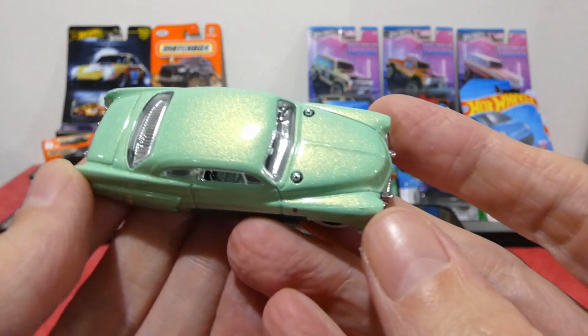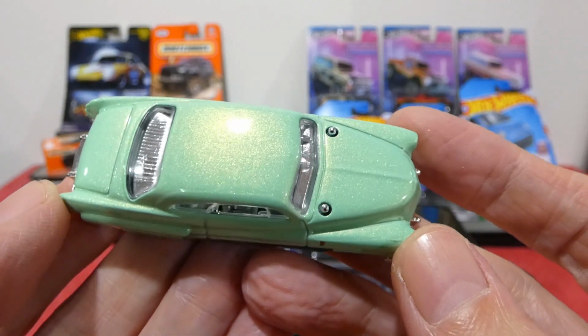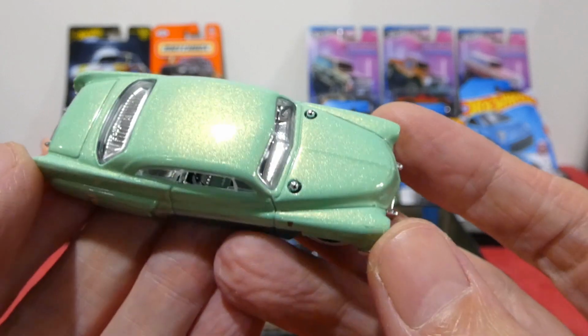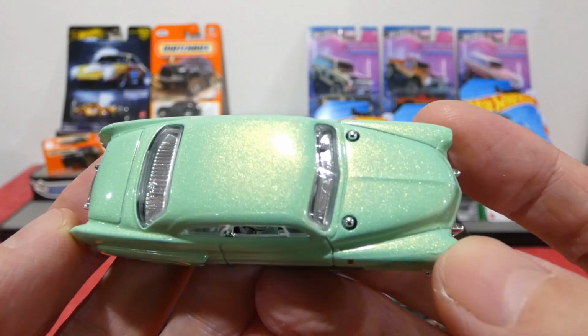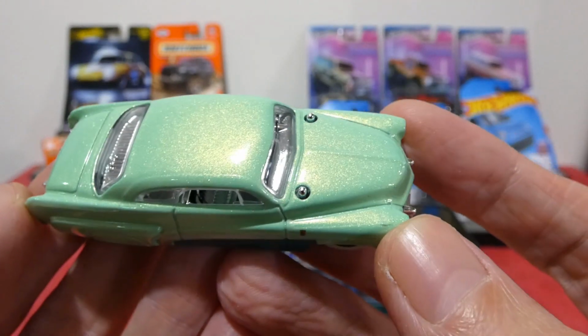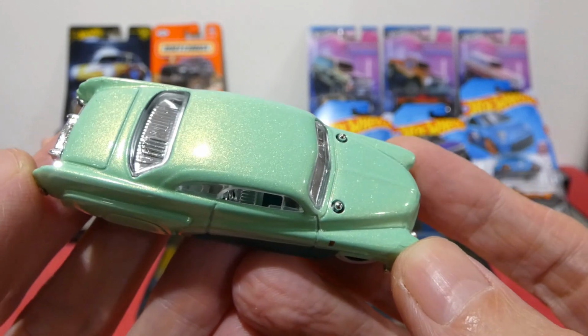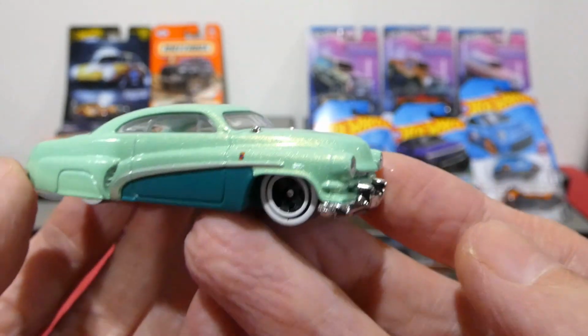Wow, that is a really, really nice pearl green with yellow. Is it? I don't know, that's such a hard color to choose. That's just beautiful. What a great color. It's definitely a pearl. It's got like a bit of gold over green, possibly, like maybe over a mint green. Really, really nice color. Wow.